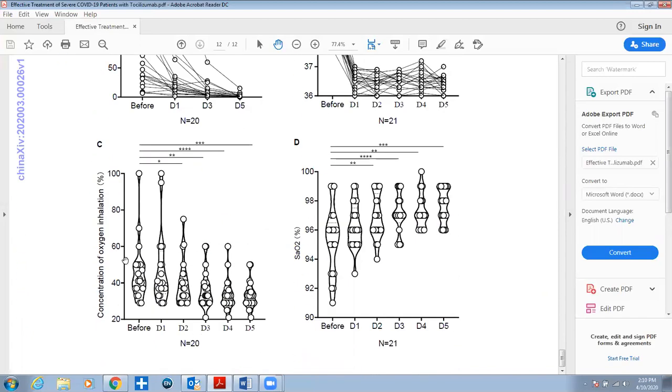These graphs down here are a representation of oxygen concentration and saturation. On the left-hand side, we have the concentration of oxygen inhalation. This would be our fractional inspiration of oxygen. On a ventilator, we typically want to see patients closer to around 40% of fractionally inspired oxygen. As we can see, one patient specifically was needing quite a bit of oxygen, and patients were requiring overall a greater concentration of oxygen. For the 5-day period after tocilizumab was given, we do see a reduction in this oxygen requirement, which is good to see.